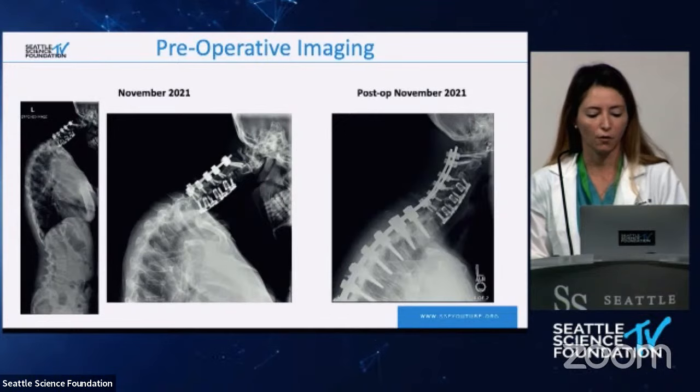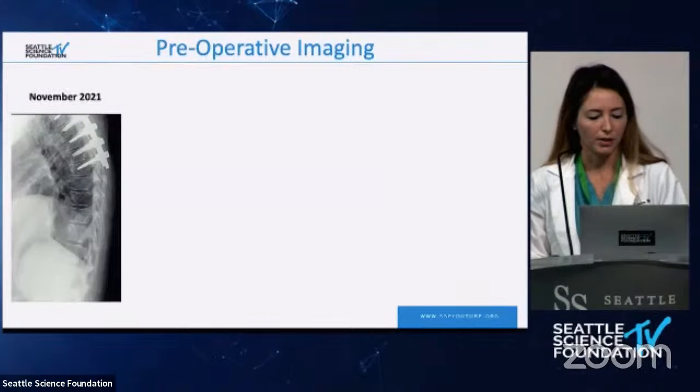There wasn't a full standing scoli after the surgery, but I thought this x-ray at least showed the correction and alignment. This was the bottom half of the x-ray for her construct.